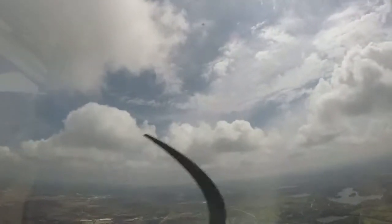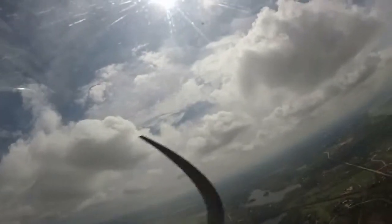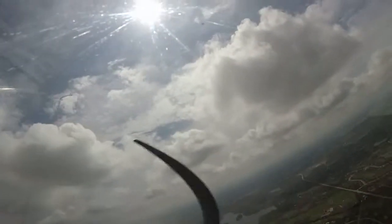Lift that right wing for me. Good. Don't need too much rudder, just a little when you roll into the turn. When an airplane is established in the turn, you don't need any rudder at all. See how that nose dropped on you? There you go. Why does the nose drop when you go into a turn?